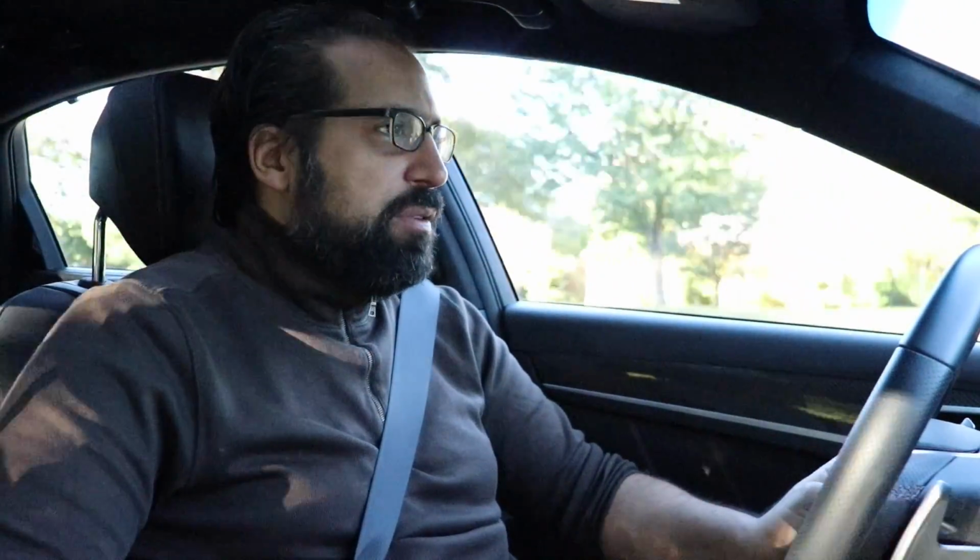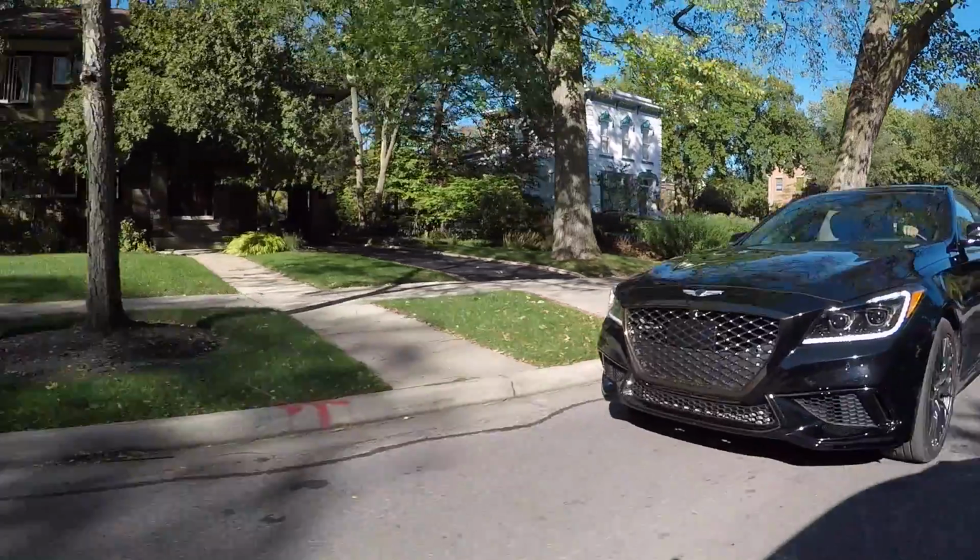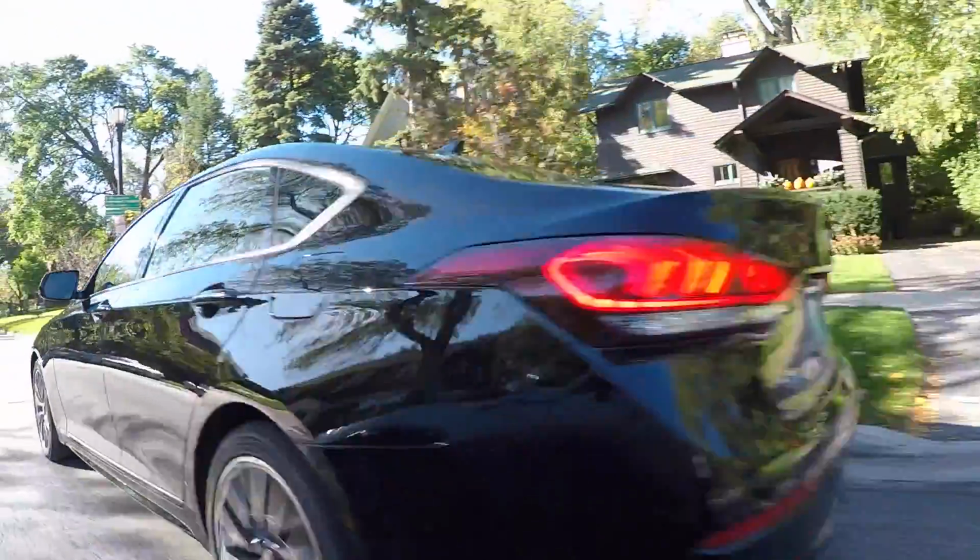Let's see what this 3.3 can do. Great low-end torque. The 8-speed automatic kicks right into the gear that you would want. You know, for a 4,500-pound sedan, it's really quick.